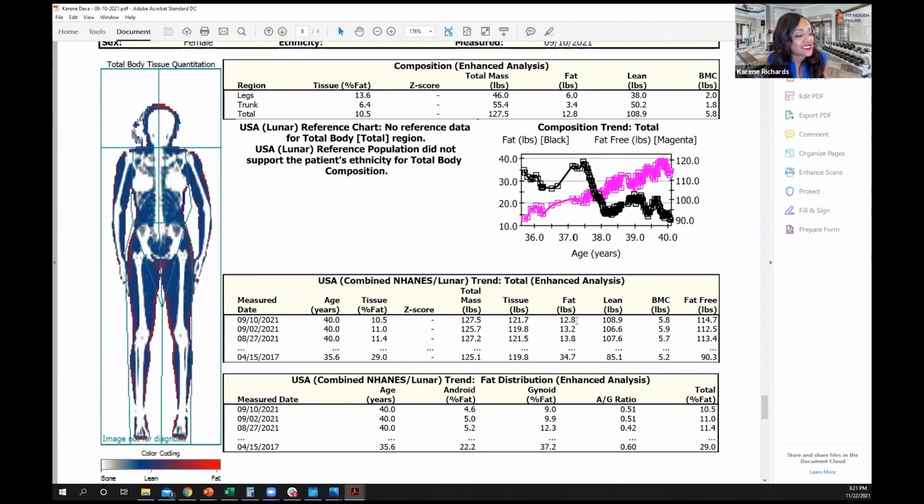The other aspect of the DEXA scan is that it will tell you, in my case here, I'm weighing 127.5 pounds. It will show you 12.8 pounds is fat, 108 pounds is muscle, and 5.8 pounds of bone, right? If you notice, it gives a reading of 114.7 pounds of fat-free mass. That number dictates how much protein you should have in a given day. So when someone gets their DEXA scan, I look for that fat-free mass, and I take that data to then determine how much protein is needed on a daily basis. Once I determine how much protein is needed on a daily basis, I create a customized meal plan, meal number 1, meal number 2, meal number 3, and so forth, and incorporate the protein that is needed to optimally grow your lean mass while losing body fat.